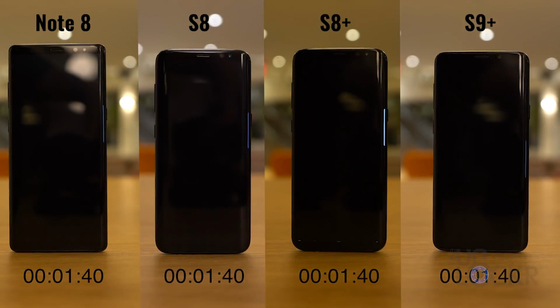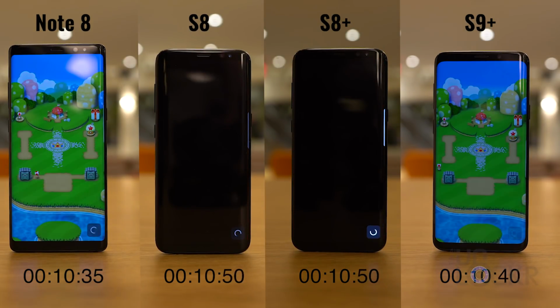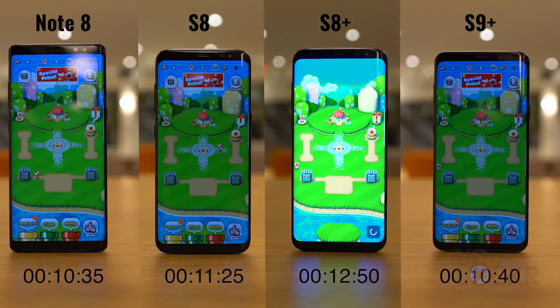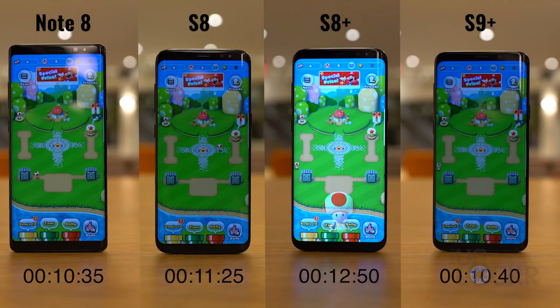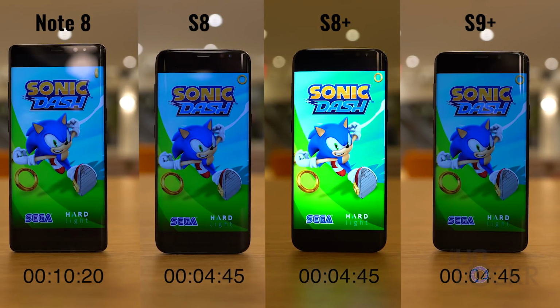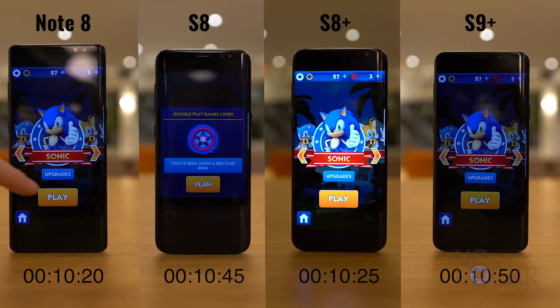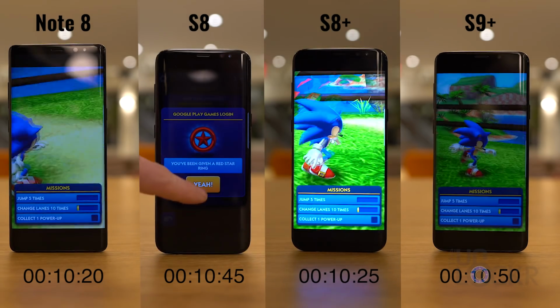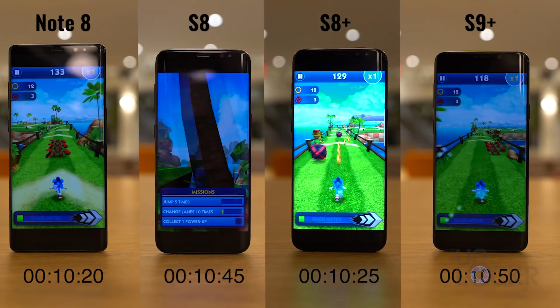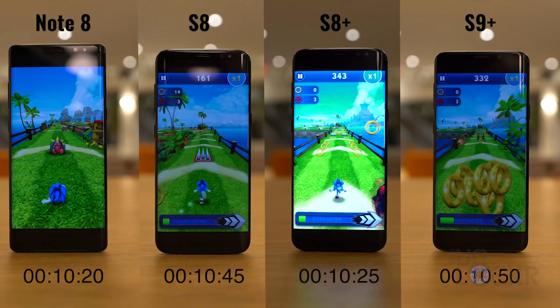Now let's do Super Mario Run. All of them about the same speed. We have the Note 8 at 10:35, the S9 Plus shortly thereafter, followed by the S8 and then the S8 Plus. And finally, let's do Sonic Dash. Basically all the same speed on this one, a little over 10 seconds. The S8 lagging a little bit more behind, and the S9 as well than the S8 Plus and the Note 8, but again, very similar.